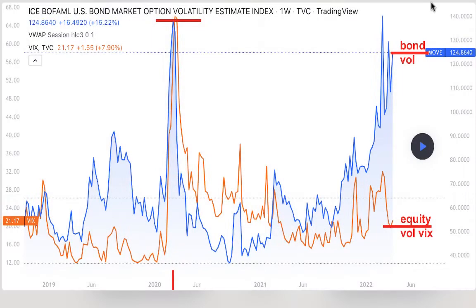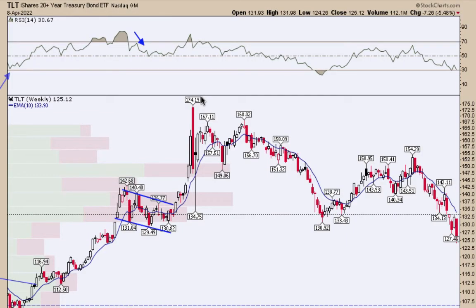We mentioned the divergence that we've seen in the bond volatility versus equity volatility. This is of concern. We did see bond volatility get to this high back in 2020, something that tells us to be a bit more cautious and to reduce our equity exposure, increase our exposure in defensive, and reduce our risk accordingly. The long bond or 20-year TLT continues this weekly descent, most likely will continue as that divergence indicated.